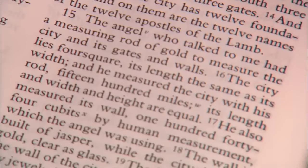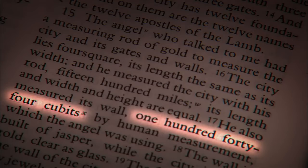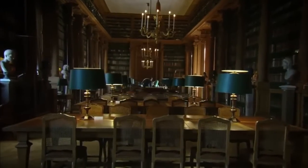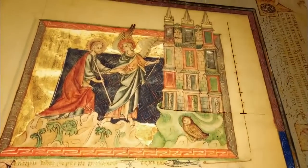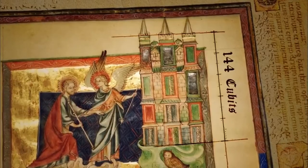144. In the New Testament, heaven is called the city of God. Its height, 144. This is the book of Revelation, the vision of St. John the Divine. As John measures the city, he finds it's 144 cubits. Amazingly, at the dedication ceremony for the opening of Amiens Cathedral, the bishop read aloud the very same passage from the book of Revelation that describes the divine height, 144. So we're dealing in the building with clearly a number that expressed some kind of object of desire.